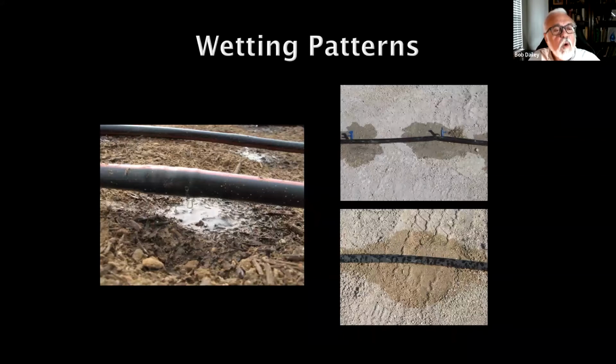Now, there are wetting patterns. I mentioned that before. This is called a wetting front. And you can see by the two pictures on the right, the two types of drip irrigation. One is a soaker hose, the other one is a drip hose. But you can see both of them are bringing water right down into the soil and not into the air at all. So there's just a minuscule amount of evaporation in there that is totally unnoticeable and untraceable. So this is just kind of an example of how the water gets down there. And I'm going to show you many, many examples of that.